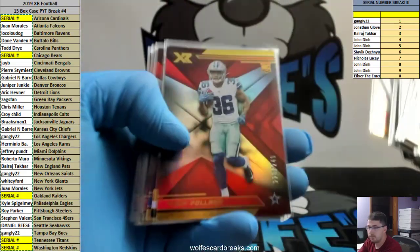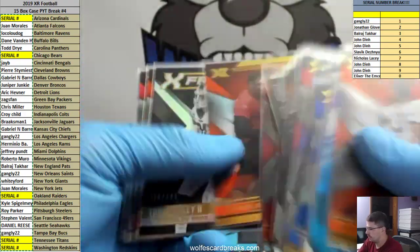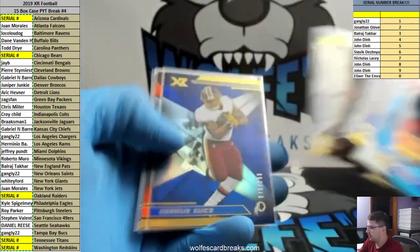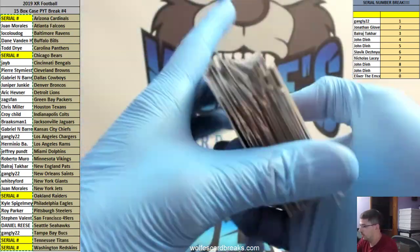Quite a bit of numbered cards. Quite a bit. I should just not even show them, but I already did that with the first one, so I figured I'd continue.